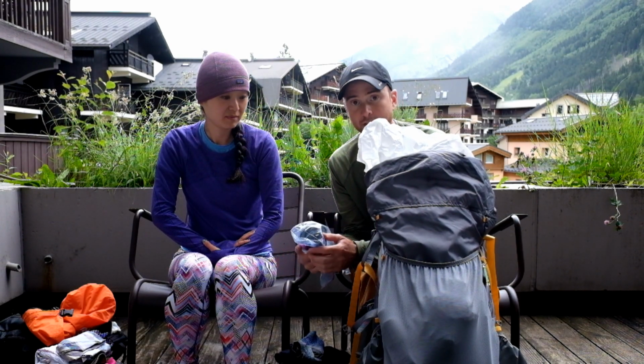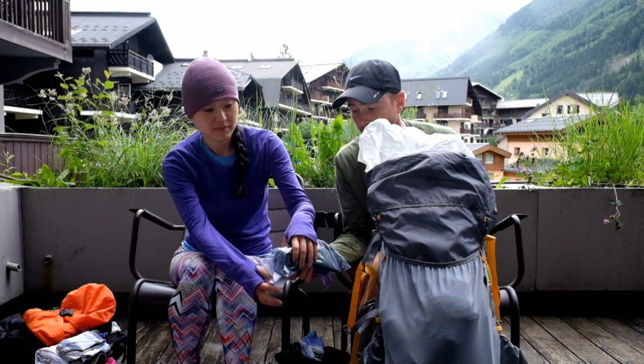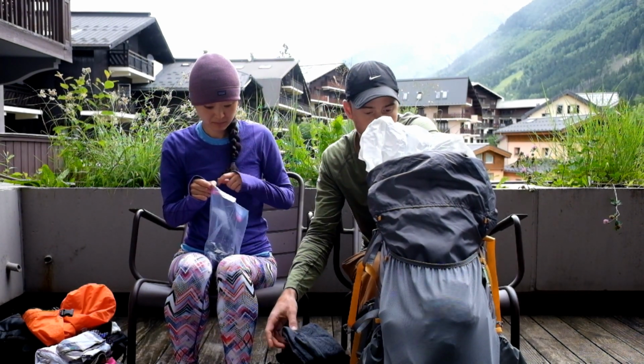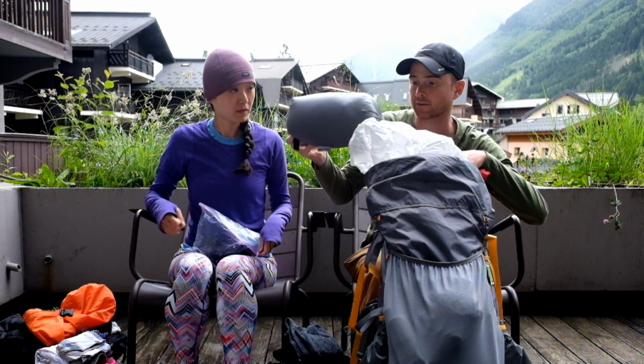We did bring a flashlight in here, a tiny little one. We didn't bring a headlamp, and I think it ended up being a fine decision. It worked out, yeah. Okay, I have a buff. It's a wool buff.